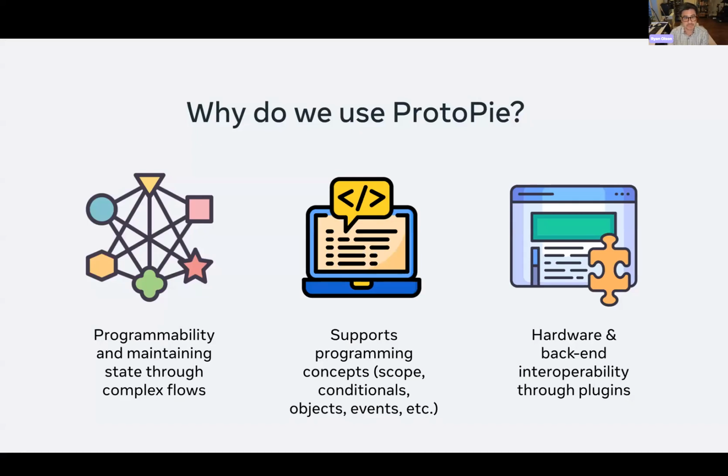So why do we use ProtoPie? It lets us do more than some other tools in terms of programmability and maintaining state during a complex flow. It exposes programming concepts like variable scope, objects, conditionals, and events, while keeping those things accessible to non-programmers. And the hardware and backend interoperability is provided through the Arduino plugin, which is honestly really just a serial plugin. It doesn't have to be an Arduino at the other end. Custom plugins, and now we have the API plugin for JSON services, which is huge.